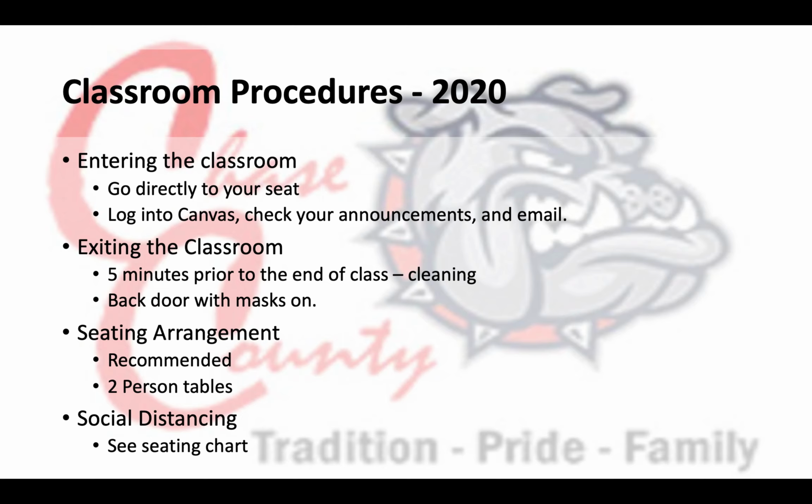So entering the classroom should come from the normal 7th, 8th grade hallway door. Upon entering the classroom, you'll go directly to your seat. When you get to your seat, there are some general everyday procedures that we should follow. Number one would be log into Canvas. We'll talk a lot about how that works. Check your announcements. Once you're in Canvas, you'd want to check those announcements. And then, of course, if you have time, check your email.